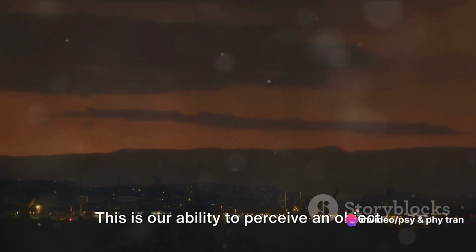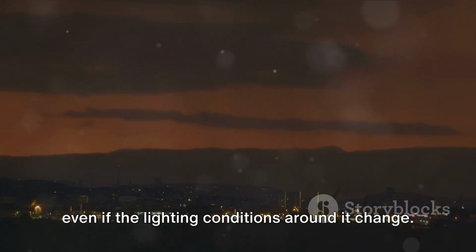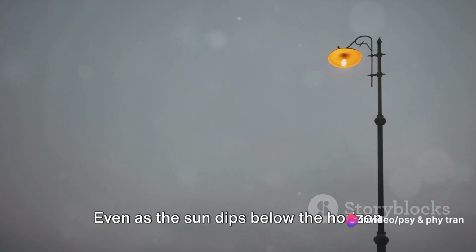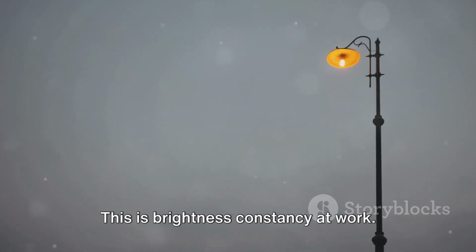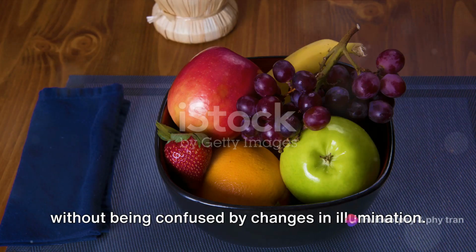This is our ability to perceive an object as having the same level of brightness, even if the lighting conditions around it change. Picture a white shirt hanging on a clothesline. Even as the sun dips below the horizon and the world is bathed in the soft glow of twilight, your brain still recognizes the shirt as white, not gray. This is brightness constancy at work. It allows us to navigate our world without being confused by changes in illumination.